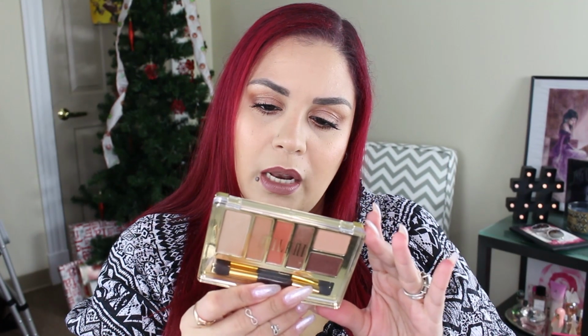Now these were $10.50 as well, along with their primer, so it's kind of like, what? Anyway, so this is the palette. It's called Earthy Elements. This is Everyday Eyes Eyeshadow Collection. I will open it up for you. As you guys can see, there is no mirror here. So this is the base shade, the contour shade, the lid shade, the crease shade, a specialty shade, and a liner shade, which I don't understand.